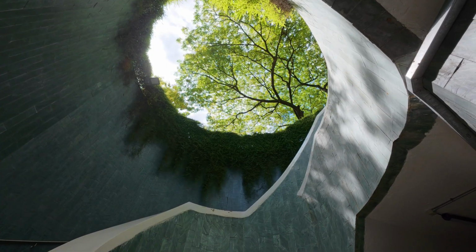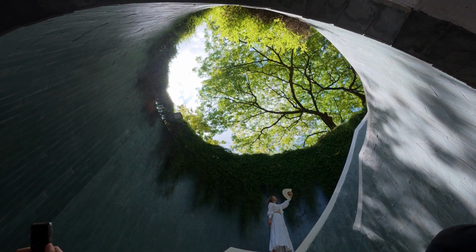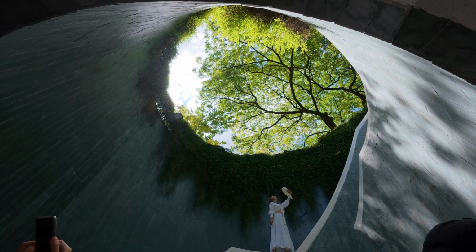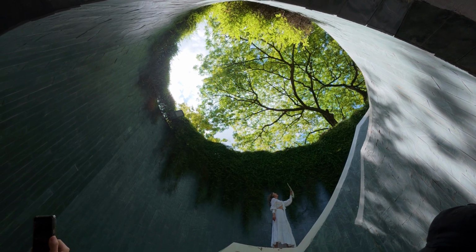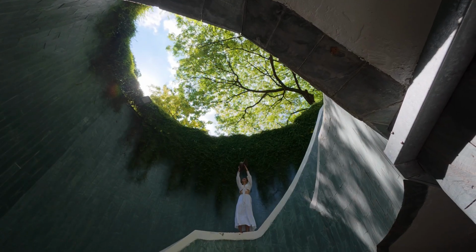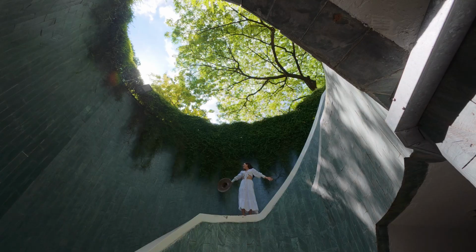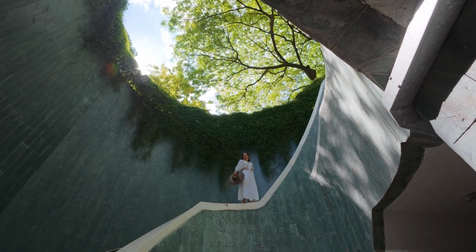If you've ever seen breathtaking photos of a mysterious, spiral staircase surrounded by verdant walls, you're already familiar with one of the most photographed spots in Singapore. The iconic tree tunnel. To experience its magic without the crowds, make sure to arrive early and beat the queue.